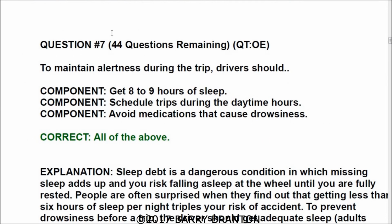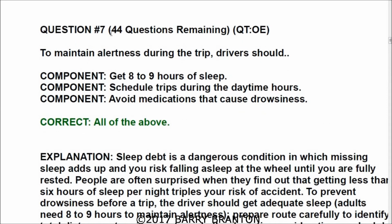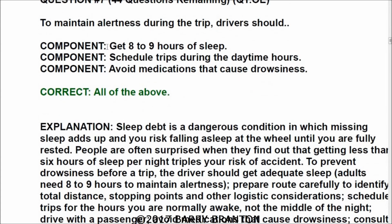Question number 7. To maintain alertness during the trip, drivers should. Now in this particular situation, all the answers are correct. We'll go over each one. The first one is get 8 to 9 hours of sleep. Schedule trips during the daytime hours. And avoid medications that cause drowsiness.